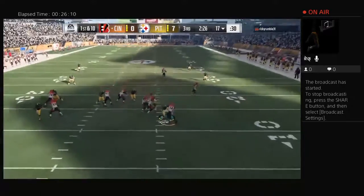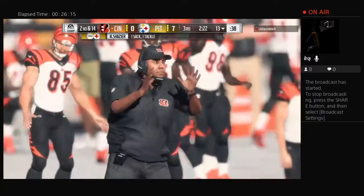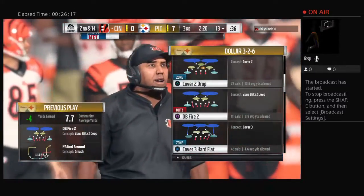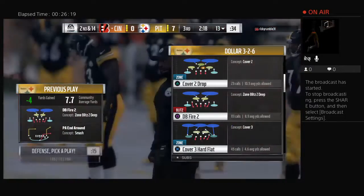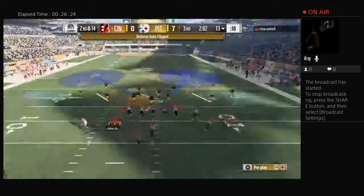They go play action here on 1st down. Blitz coming, and down he goes. Ryan Shazier coming in hard on the blitz. He gets him down for a loss of 4. 2nd down now after the sack.